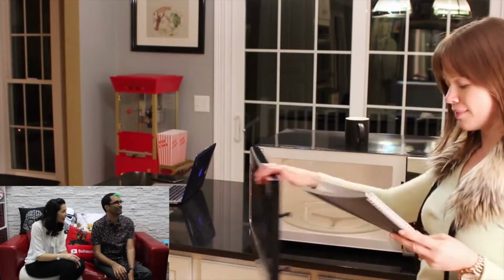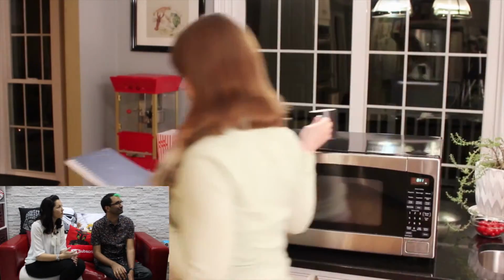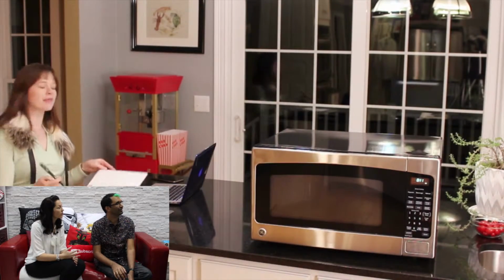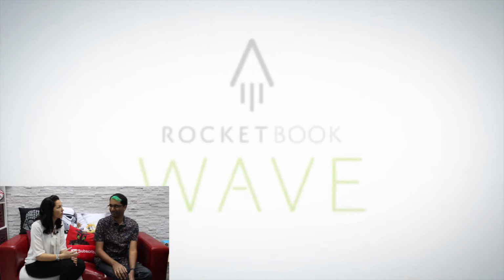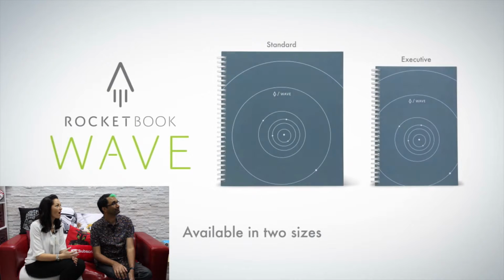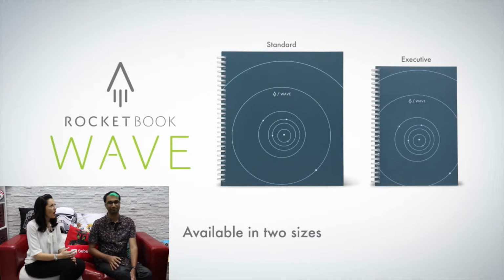With your notes in the cloud, an empty notebook has endless possibilities. The utility of the cloud and the joy of pen and paper. That's Rocketbook. Available in 2 sizes.